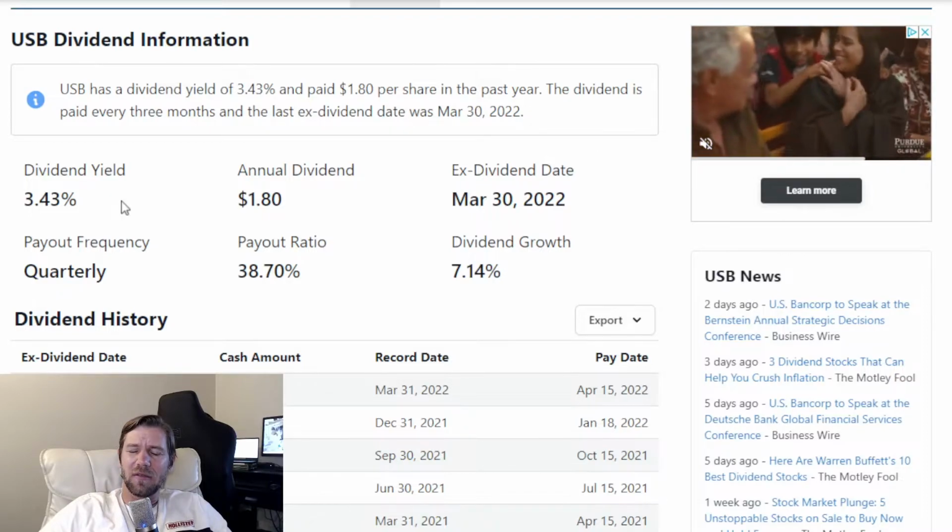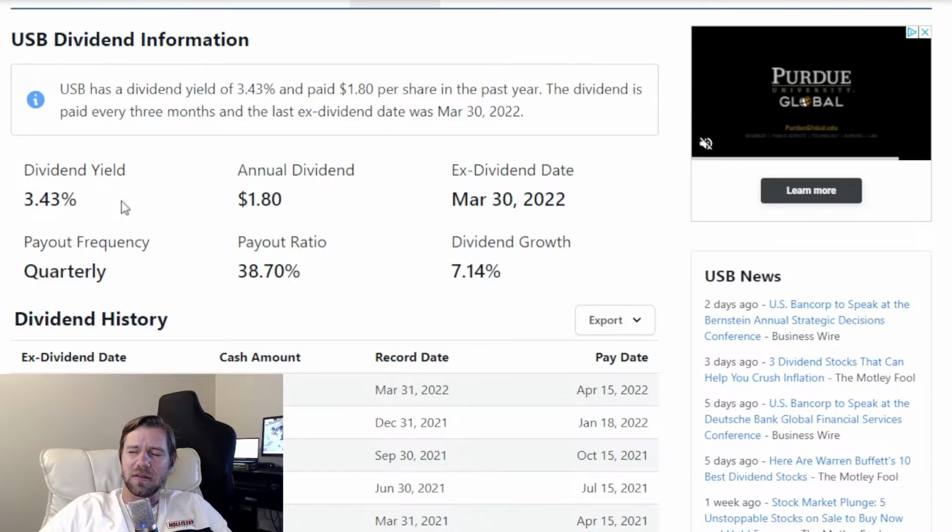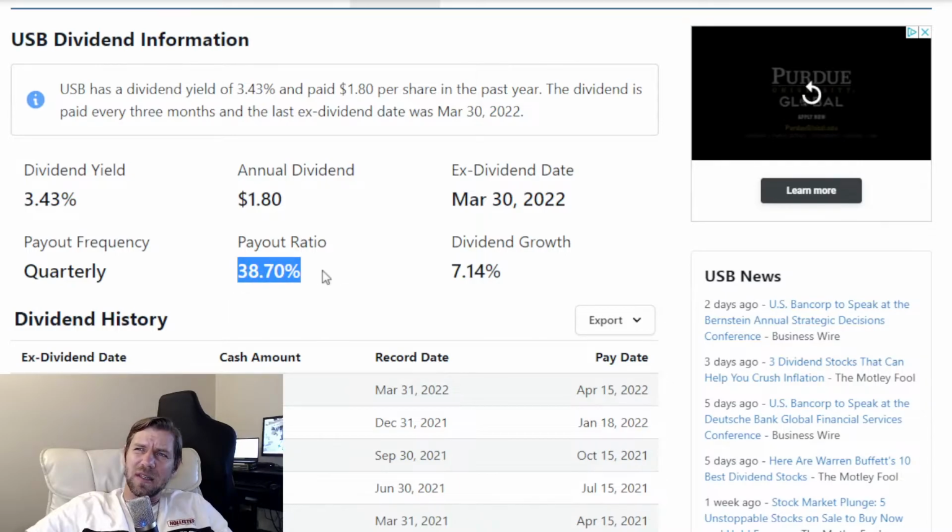I don't think they have decreased it. Well, they may have, but it looks like the dividend growth is about 7% per year. The payout ratio is 38.7. What that means is what portion of the profits they pay out as dividend. 40% is almost approaching high, except if it wasn't for the predictability of the company.